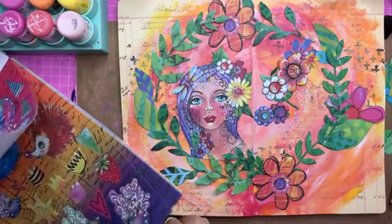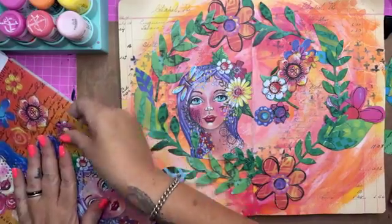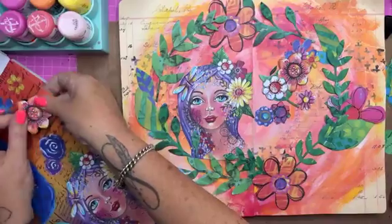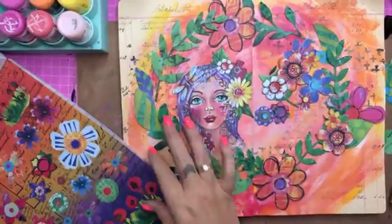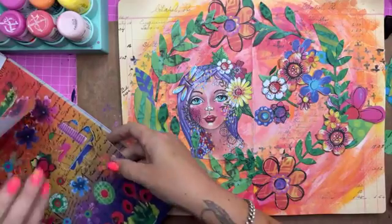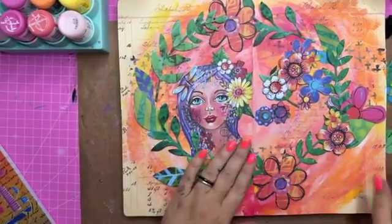How am I going for time? Hey, half an hour in. Look at me go. Nailing it. Some more flowers here. I'm going to grab some more of these. Oh, look at that. There's a whole page of flowers. Okay, so let's just start sticking on some of these flowers next.